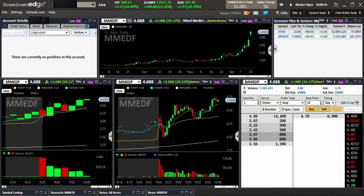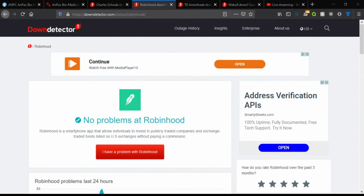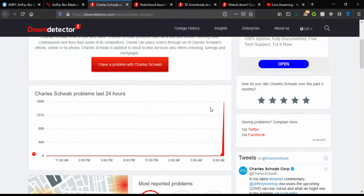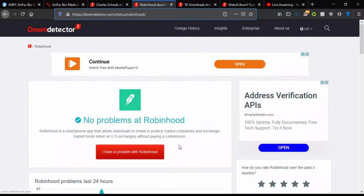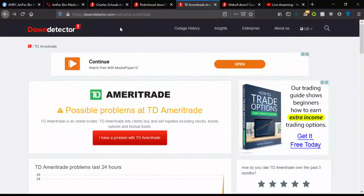Oh, I forgot to bring y'all over here so y'all can actually see it. Okay. Anyway, let's go back to Charles Schwab. This was the refresh that I just did. 1,609 reports of not working. Right? Robinhood is okay. TD Ameritrade.